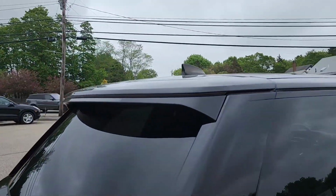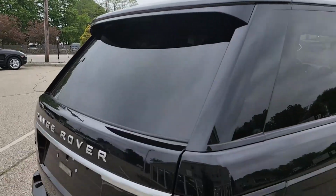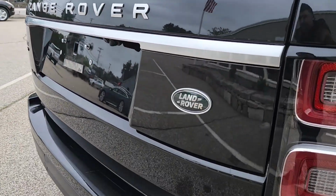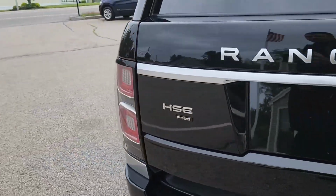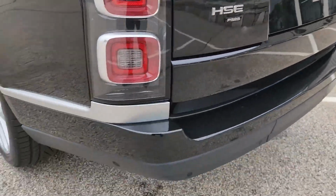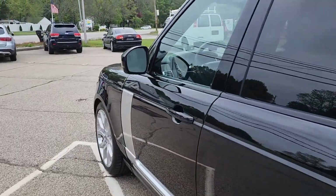Here at the back of the vehicle, gorgeous accent spoiler there above the hatch. You see the Range Rover badging and more of that silver trim. Of course, the Land Rover crest, as you'd be used to seeing, and your HSE P525 badge there. So next up, let's make our way to the interior.